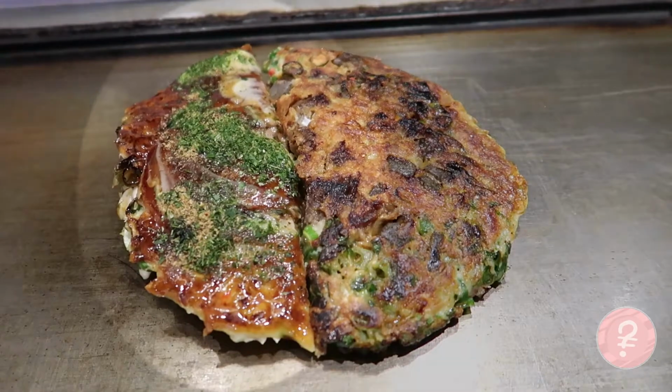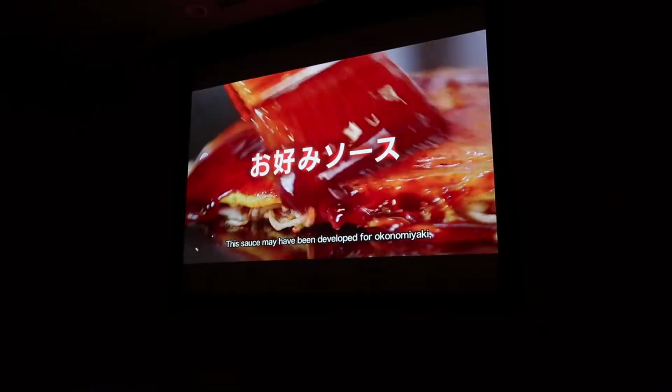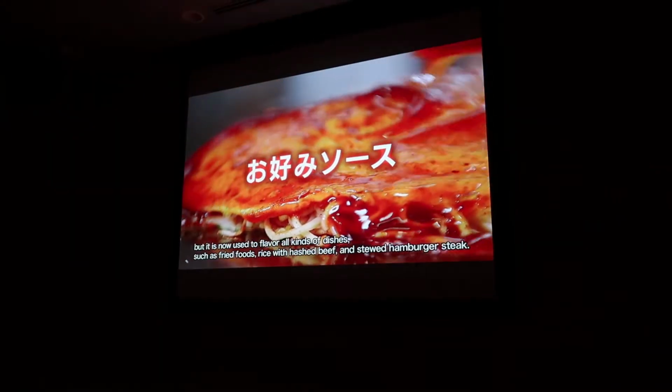Proper Kansai style okonomiyaki for the first time. This is the pork okonomiyaki. Cheers. You can taste the beni shoga, the pickled ginger that they put in there. I feel like it's not as sweet as an okonomiyaki made in the Hiroshima style, which is usually slathered completely in the sauce. Whereas this one, they just drizzle a bit on top. Although it's mostly batter, they flavor it really well.